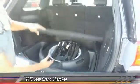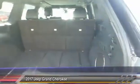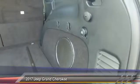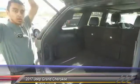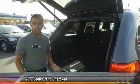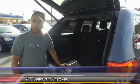You close that, and you have plenty of room on here to store whatever you want. Right over here you have a 12-volt charger for the car, so if you're going on road trips and you need extra charge, there's one back here so you never run out of juice. There's a speaker right there as well, and there are lights on the trunk door over here. That's just another thing going back to convenience. If you can't see at night, there are lights right there, always on at all times.